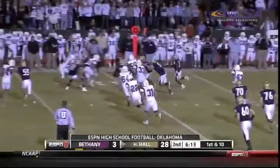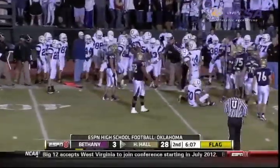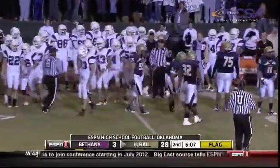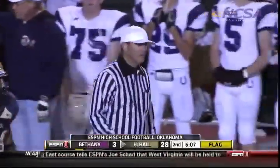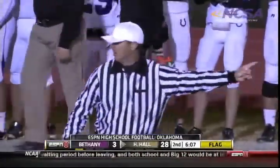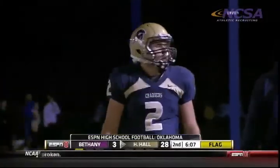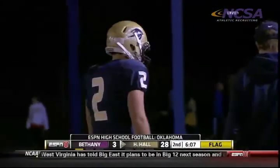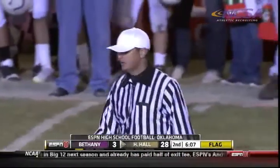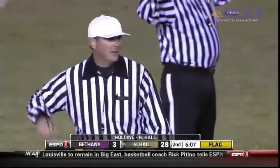Pass to Shepard. Thought about maybe cutting it back. Shepard puts a move. There's a flag down on the field. Sterling Shepard. And then on the spot, so there's a flag on the play. Holding against Heritage Hall. Holding. On the offense, 10-yard penalty, replay first down.